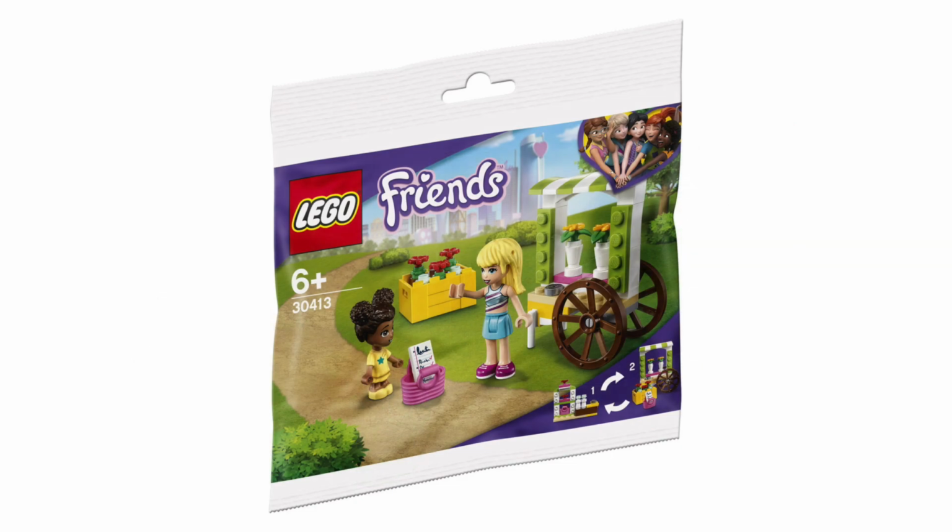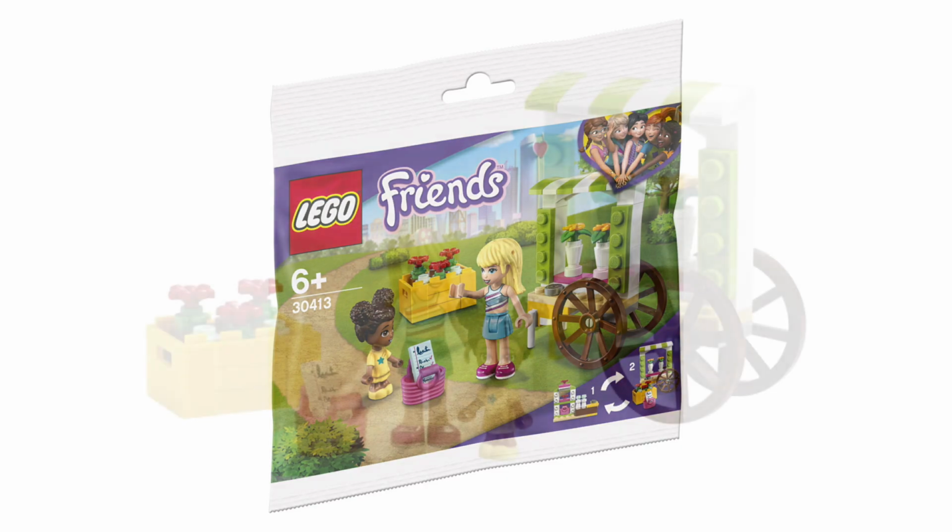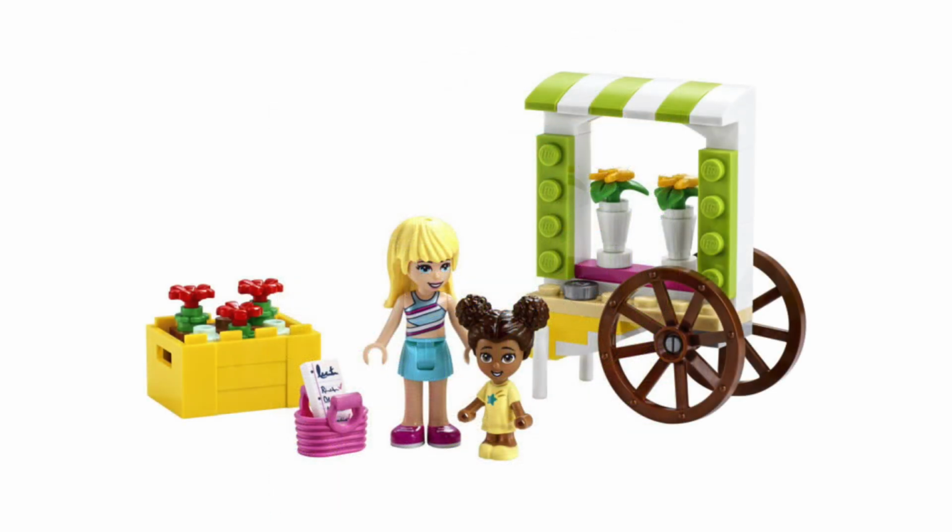Next is the LEGO Friends Flower Cart, set number 30413. This comes with two minifigures and a couple of different builds.